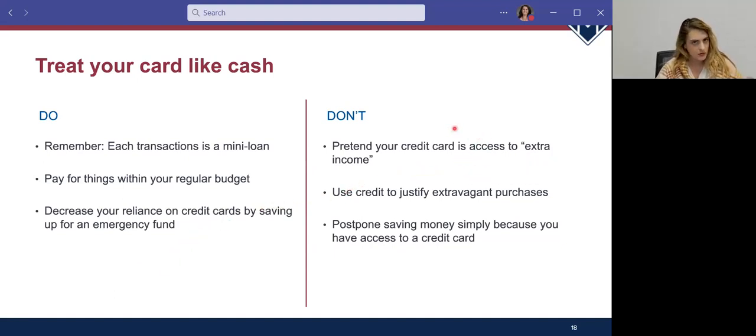Don't pretend your credit card is extra income. If you earn $500 a week and you have a credit card with a $2,000 limit, that doesn't mean you have an additional $2,000 to spend. You're using the same 500 in that 2,000. So it's not extra.